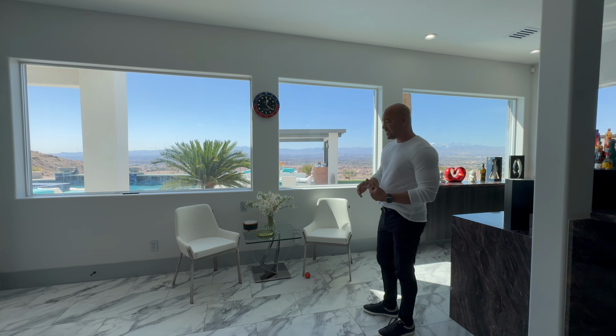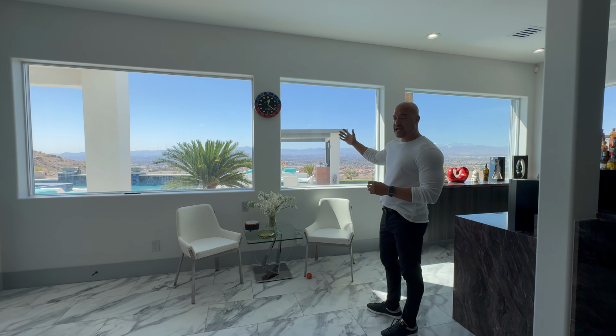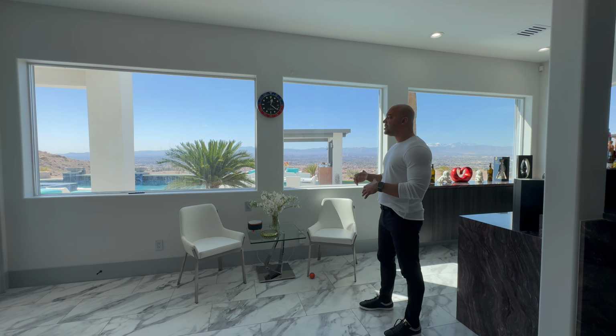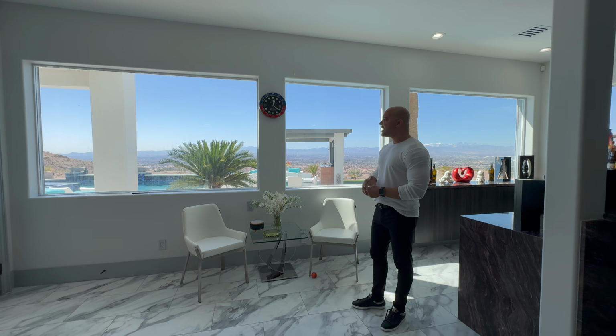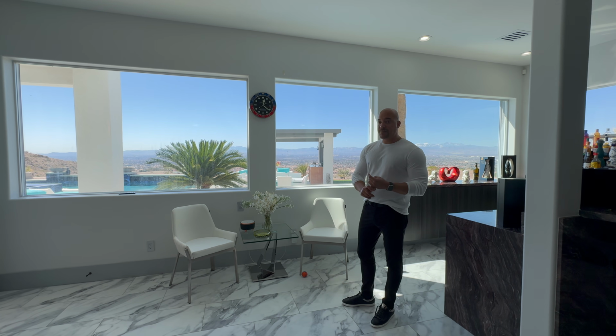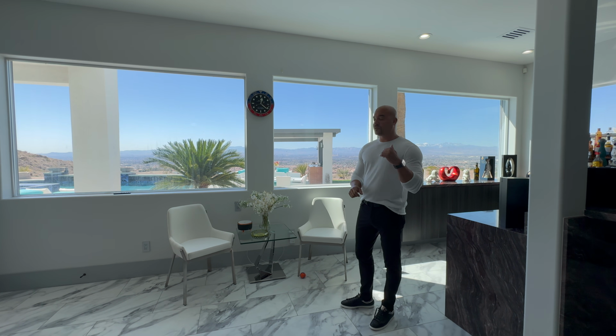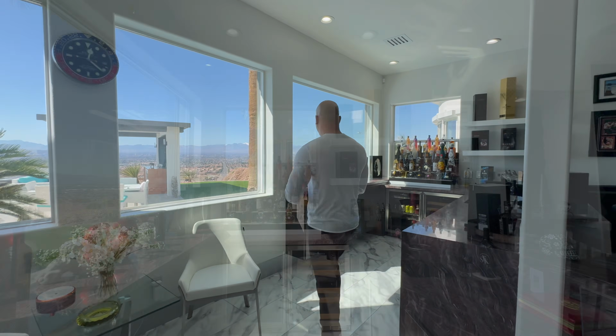Since we're on the east side of town and we're facing west towards the Strip, you're going to get incredibly intense western sun in the afternoon. So if you're at work and you don't want to come home to a home that's 100 degrees inside, you can deploy the Rolladen shutters and it will defeat not only all the heat penetration, but also light, which we'll see later. So this is beautiful and highly, highly functional.